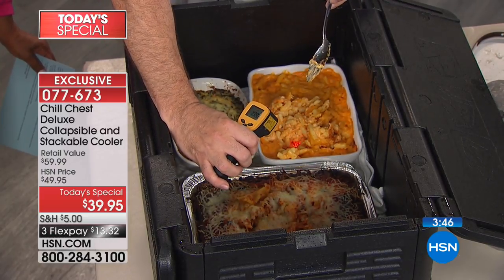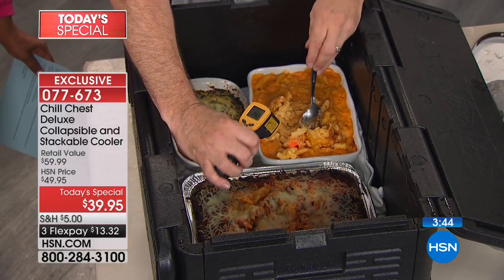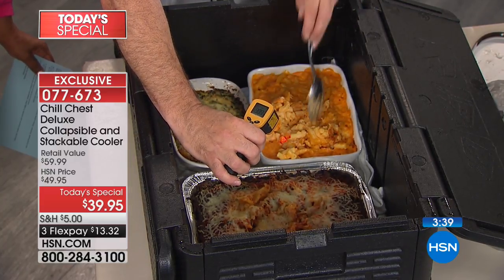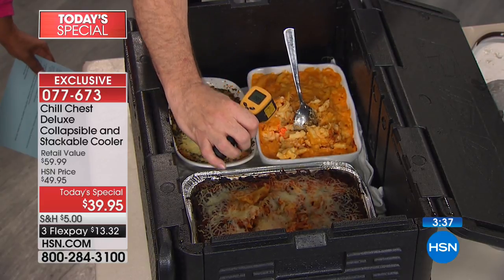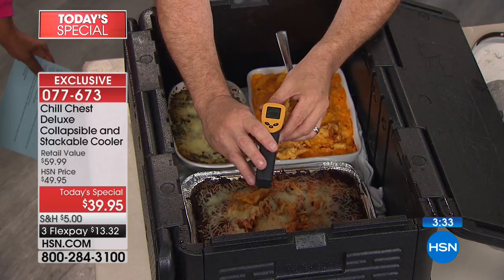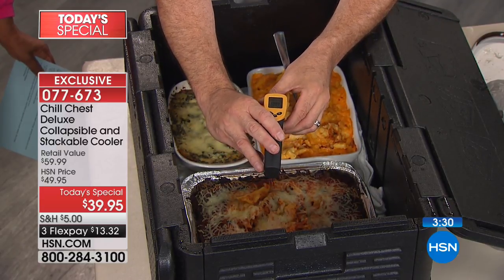And Marlo, speaking of perfect temperature, what does that say? And this has been in there for ages. We are at 138 degrees after being in our chill chest for hours, you guys. We're going to tell you to keep it hot for up to an hour. If you're running a little bit late, check the temperature, you guys, depending on where you are.